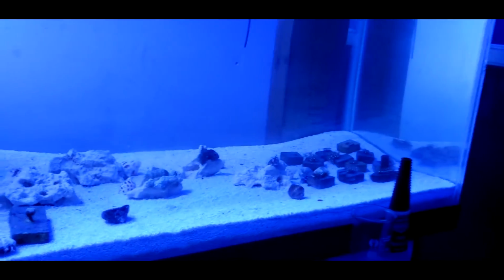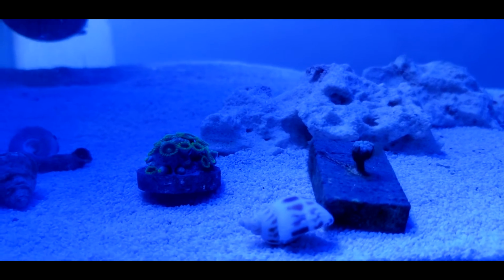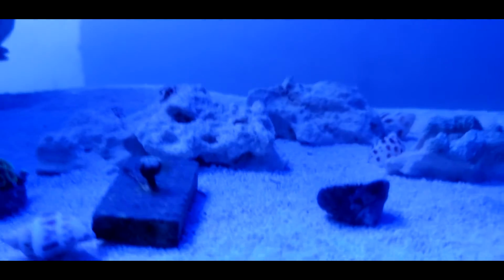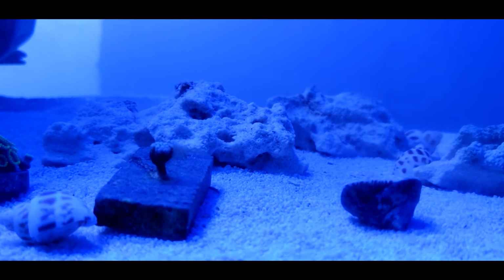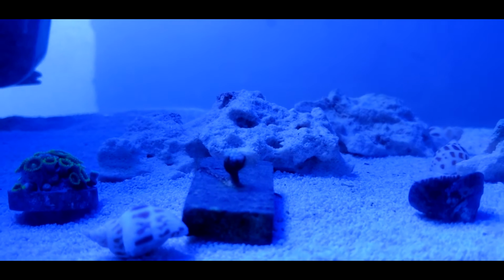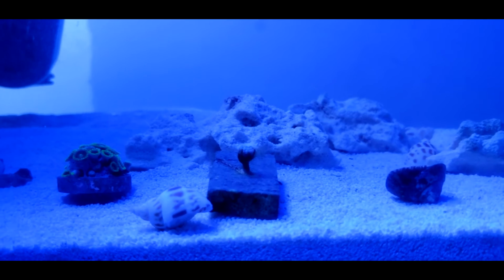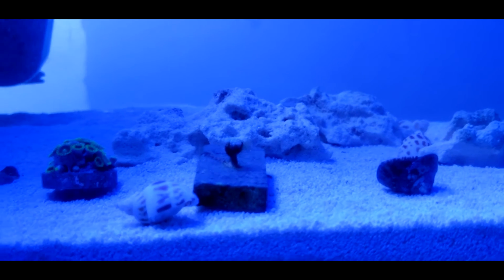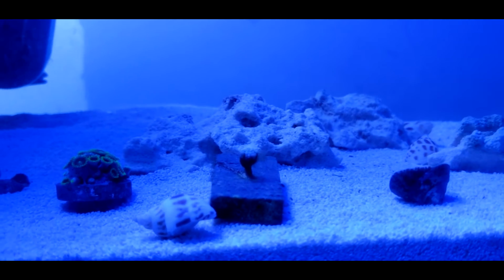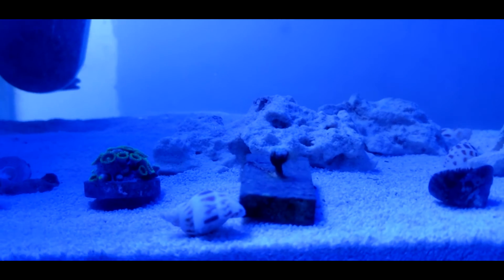Here's the other tank, the low light. Put these dragon eyes down here just to see how they do in a lower light situation. And I put this hammer coral, this teeny tiny one, down here so it can recover. More intense light will actually cause a higher nutrient uptake. And if you don't have the nutrients, then it'll start to starve and recede and decolor. But giving it less light gives it some more wiggle room so it doesn't have to be so aggressive pulling up nutrient. So that's why I put them down here.